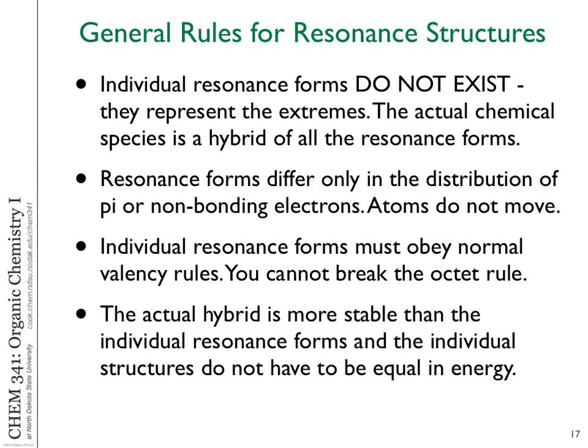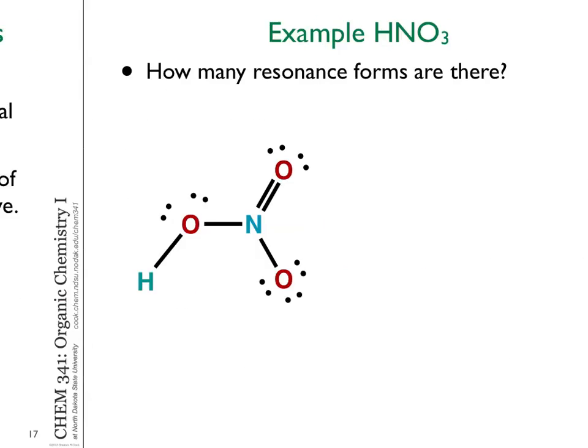If it's going to be a valid resonance form for a molecule, it has to obey normal valency rules. That is, you can't exceed eight electrons around it. Okay, you can't violate the octet rule in that regard. And the actual hybrid of all those resonance forms is a lower energy structure than the individual resonance forms themselves. Okay, and there's lots of different types of resonance molecules.